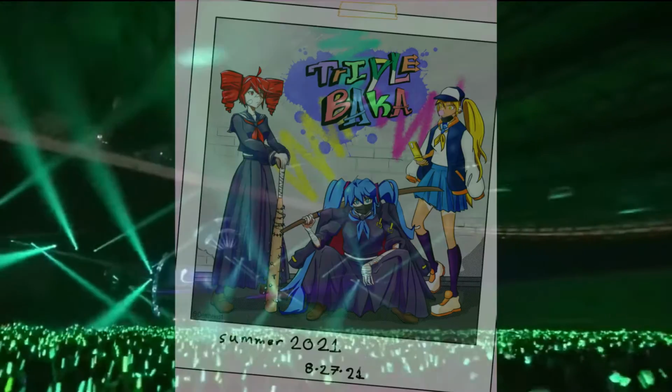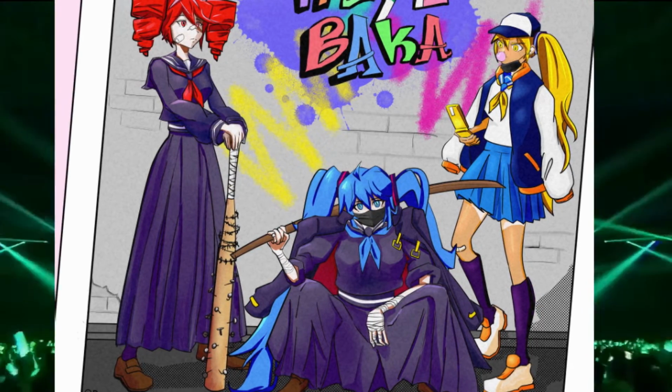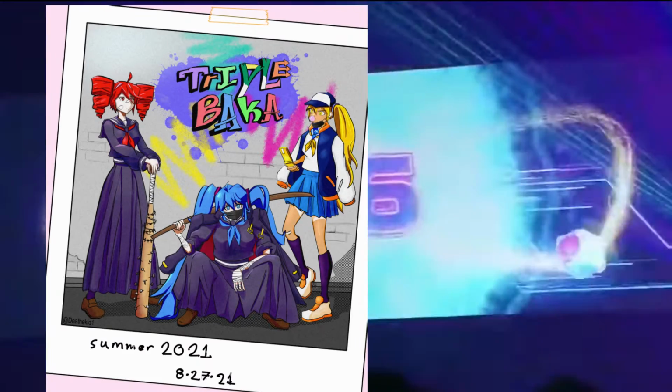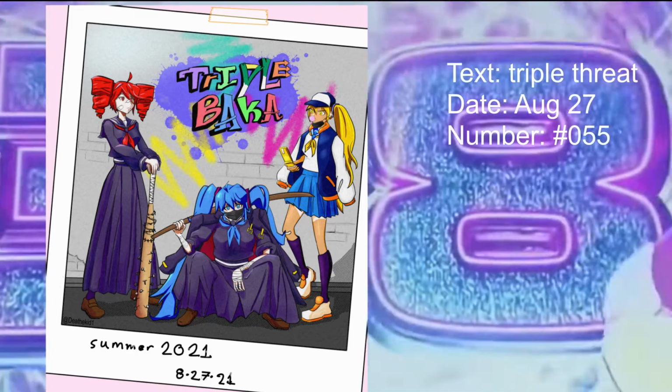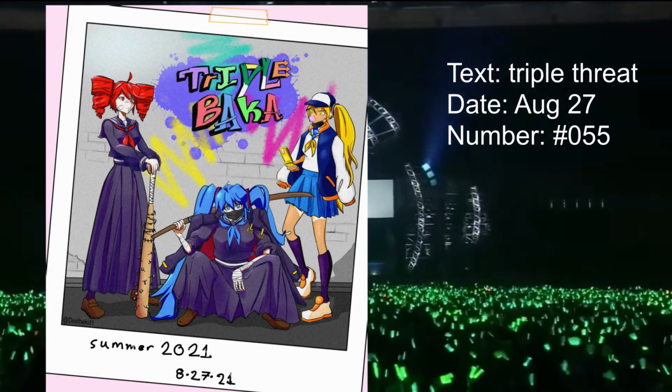Number 55. I think this is the start of something really good. I start to do a lot of over-the-top ideas and start to really go all over the place, involving more characters than just simply Miku. And I also start to involve really big ideas and overarching character designs. Like in this case, we're doing Bancho characters or street thugs.